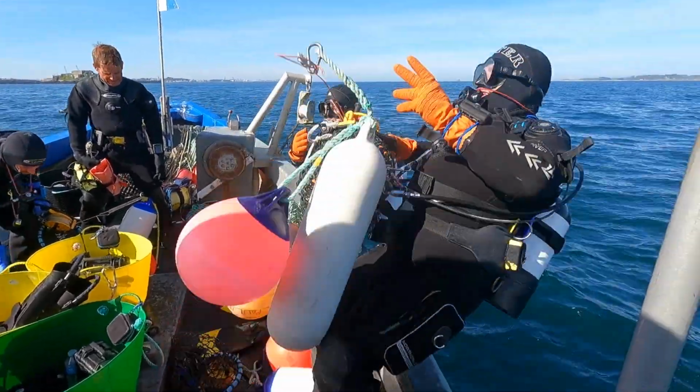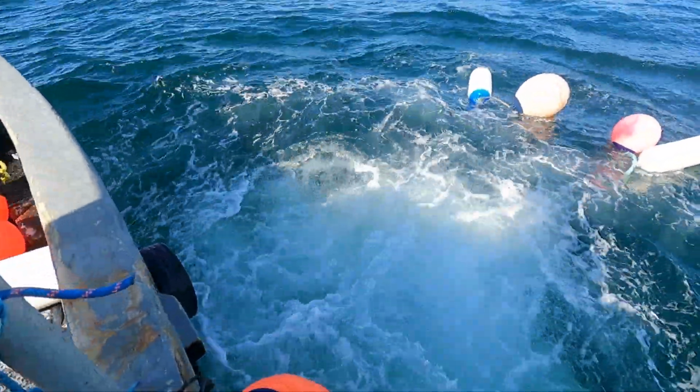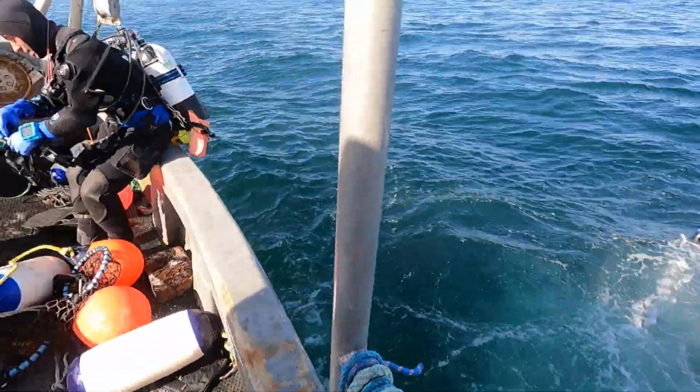24! Oh, that was a big splash. Matt never lets us down with his splashes.